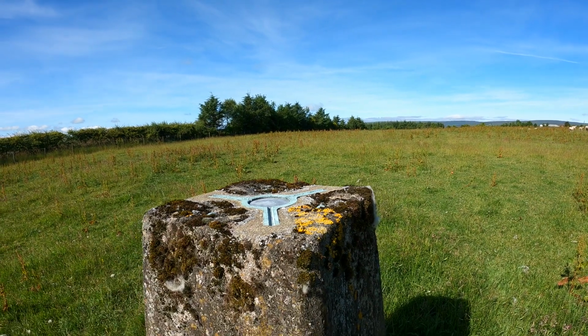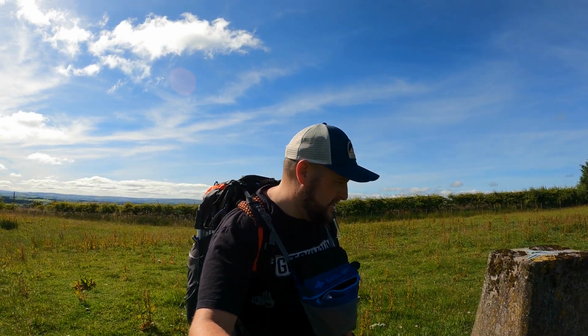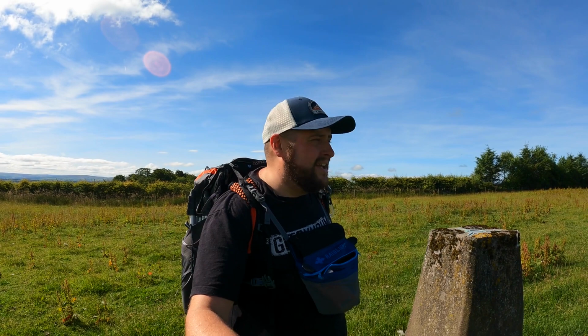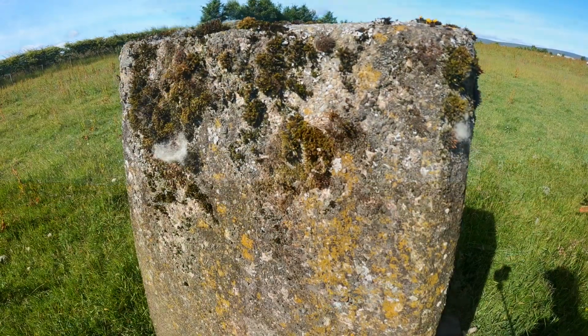Random field trig. Well, it certainly is a random place for a trig point, but I bagged it anyway. Good views though, good views. Spin you around for some pretty good views.